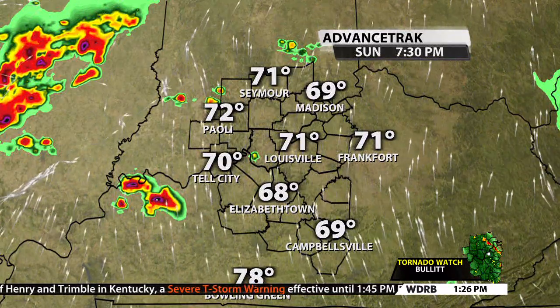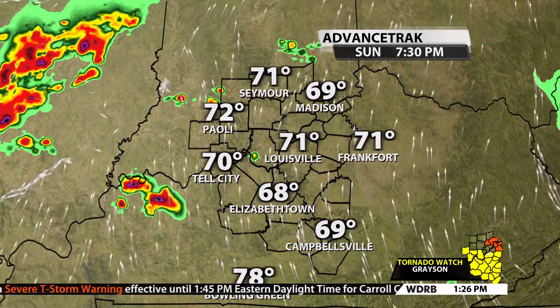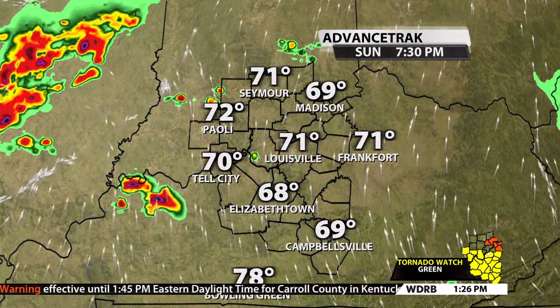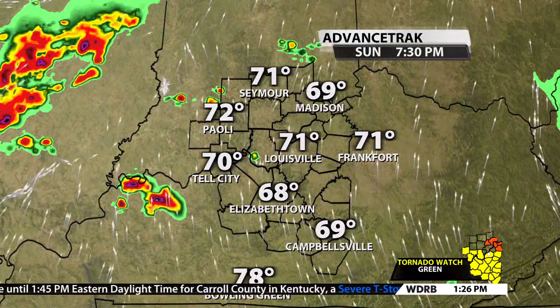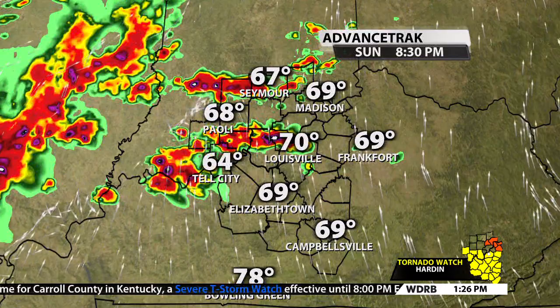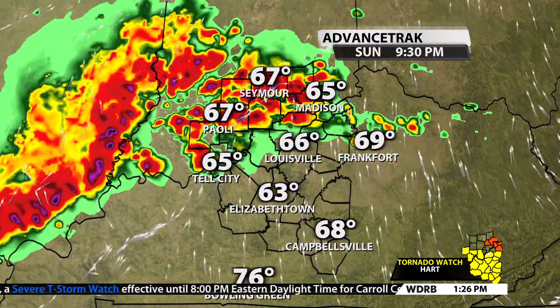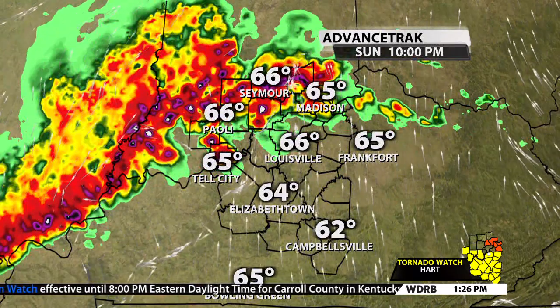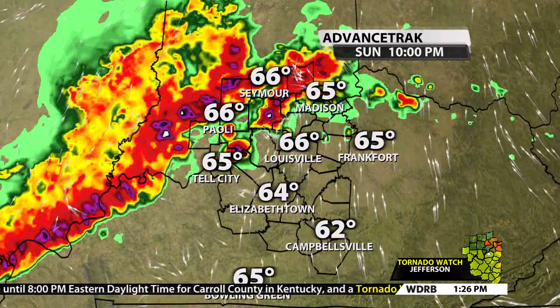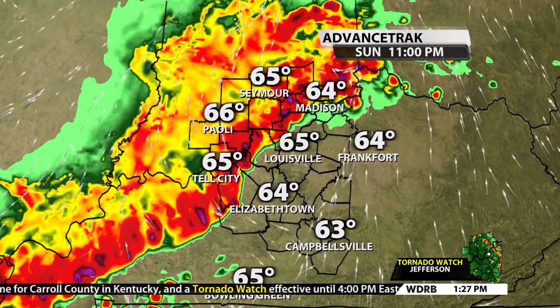What immediately captures my attention in this high-resolution model is it's showing some supercells ahead of that main line that are out near the Evansville area. And you can very clearly see it shows hooks on them. If that happens, there could be an initial tornado threat. And then you can see it starts to flash. You can see a main line coming across the northern part of our area between 8 and 10, and that main line is approaching Louisville between 10 and around midnight.